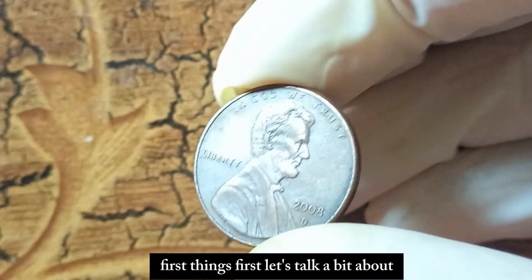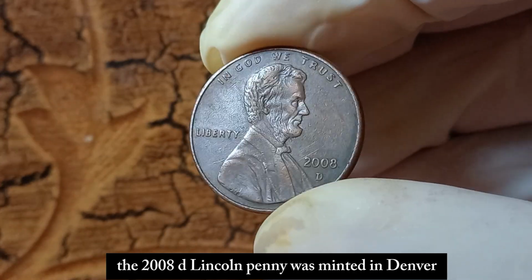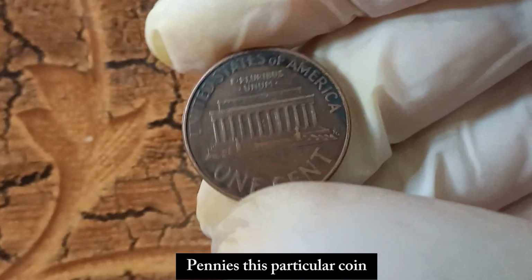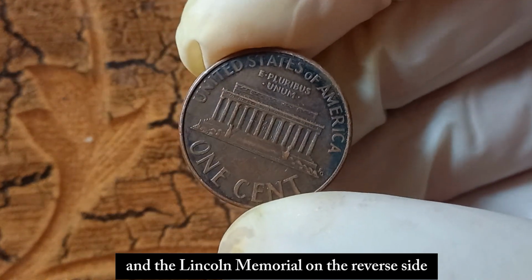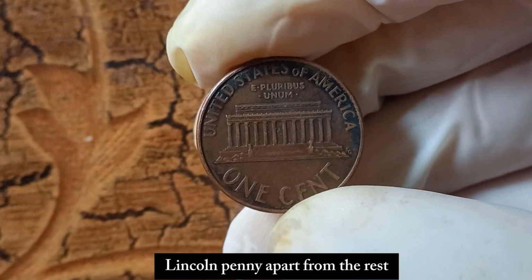First things first, let's talk a bit about the history behind this special penny. The 2008 Lincoln penny was minted in Denver, Colorado as part of the United States Mint's ongoing series of Lincoln pennies. This particular coin features a familiar portrait of Abraham Lincoln on the obverse side and the Lincoln Memorial on the reverse side.